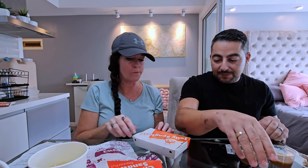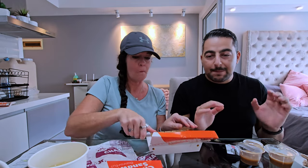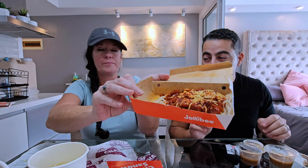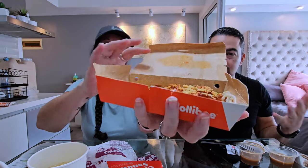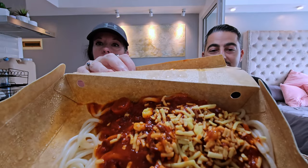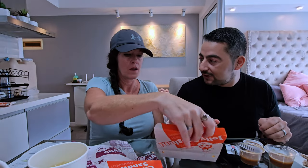Okay, so now we're going to try the spaghetti. This is the one thing I'm a little bit nervous about. We have had spaghetti here in the Philippines, and from what we've tasted so far, it's very sweet. We appreciate it, but we haven't fully enjoyed it. But what we've seen online and what people have been saying is that this is really good. So I'm sure it's going to be good. We're giving it a chance.